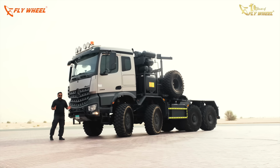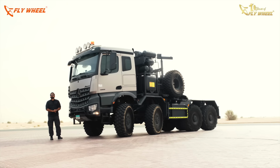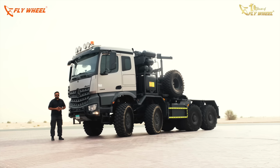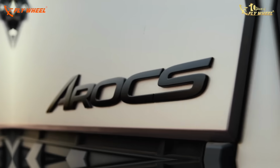One thing about the truck, in short, is it looks monstrous and mega. That's what I really had to say about this truck. I'm so happy the dream came true.